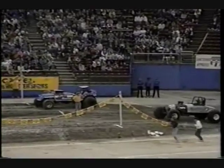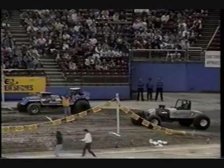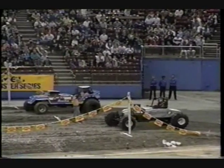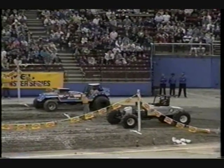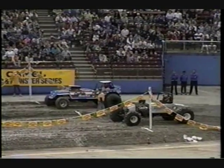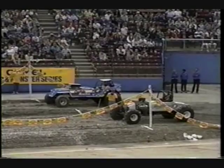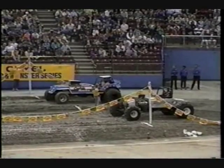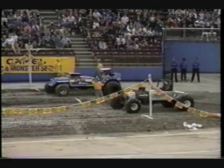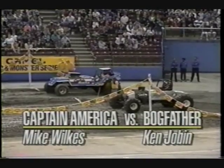And ironically, if these two machines meet up in the first round, it will be Jobin's brand new Bogfather nitrous machine in the near lane. On the far side of this two-lane course, the most dreaded supercharged mud racer in the Northwestern Territories, the incredible Captain America blown Chevy-powered Jeep of Mike Wilkie's. Side by side on its maiden voyage, this is what Jobin wanted. Let's see if he can pull the upset in front of the Seattle fans.